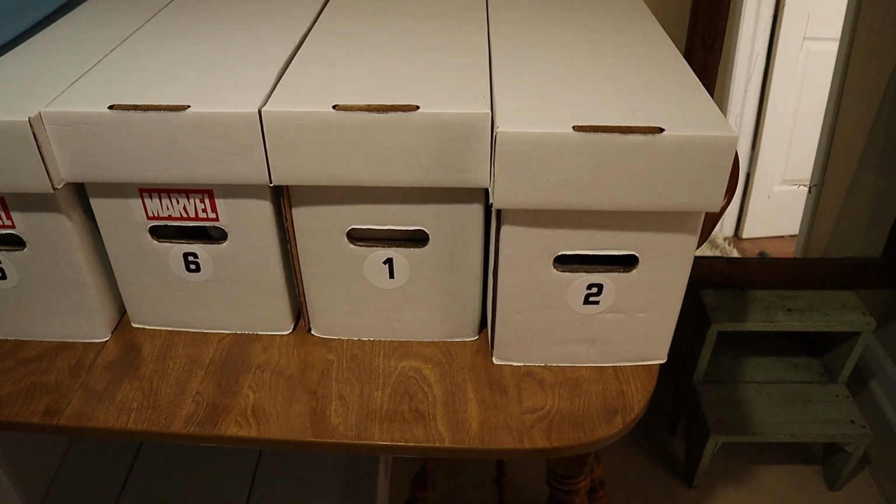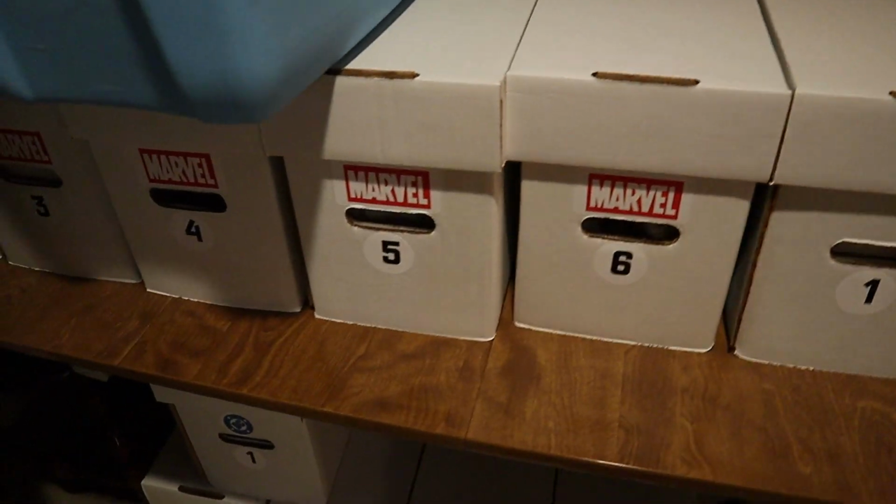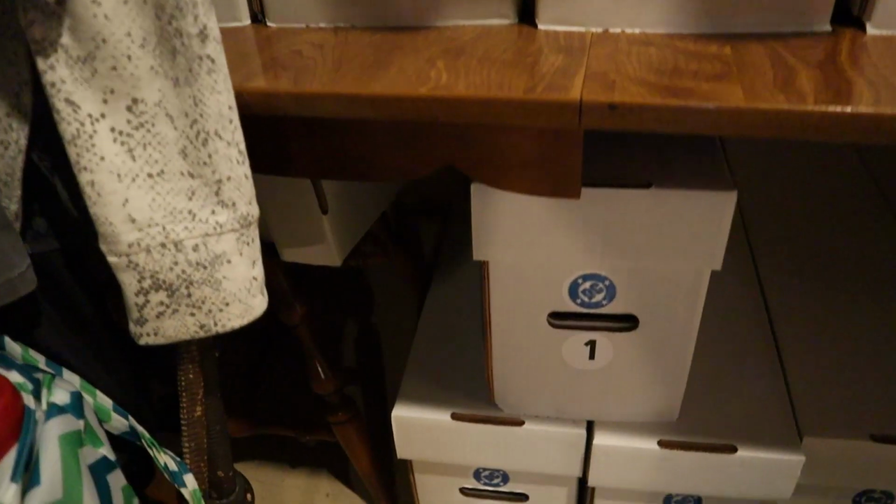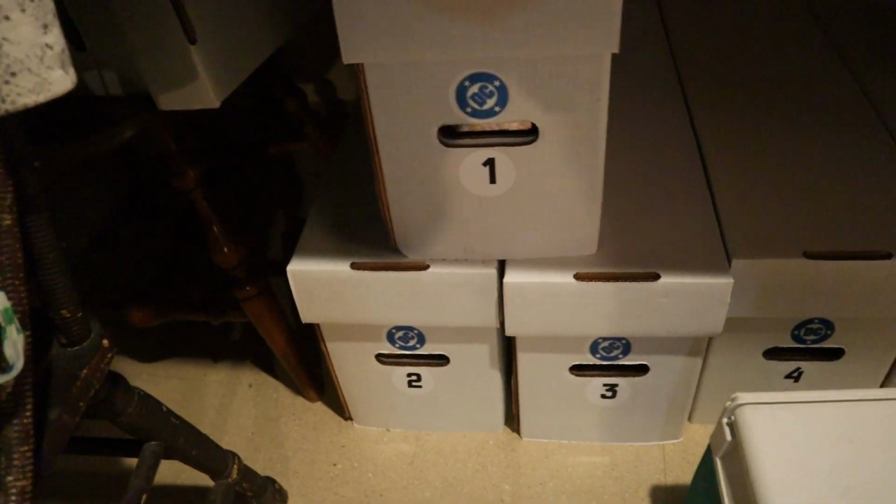That's the independent books. Got 6 long boxes of Marvel. I think I have 5 DC. 1, 2, 3, 4, 5. Yep.